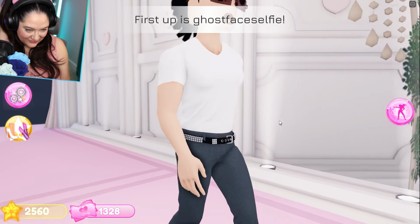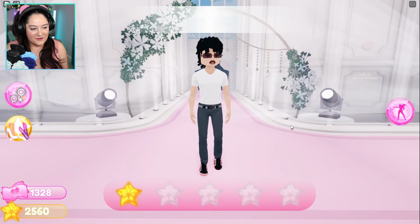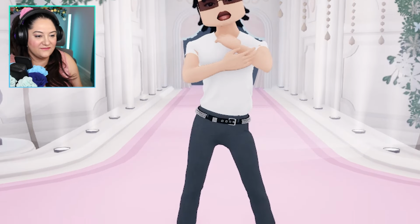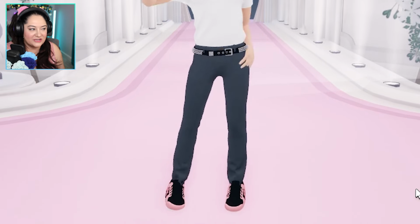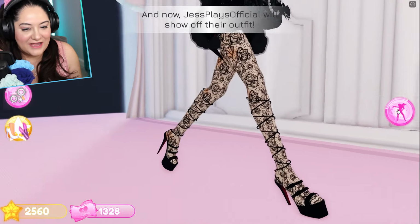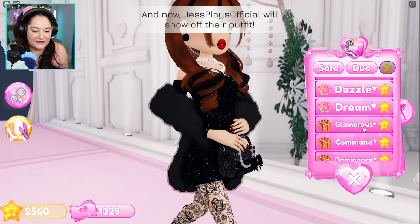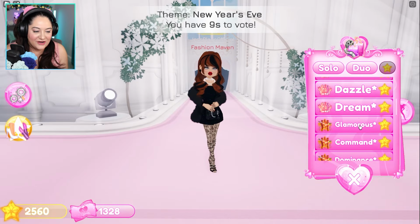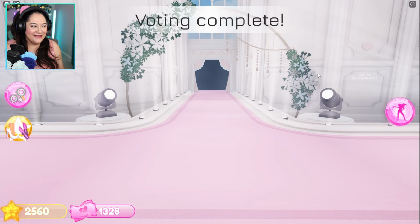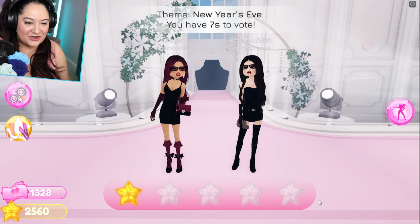Okay, so this New Year's outfit, we've got a white t-shirt and some jeans and some trainers. I mean, yeah, 4 stars. I feel like someone would wear this for New Year's. It's comfortable, it's fun. You can dance in it. Nice pose. Next up is me. I'm so ready to dance. Let's go. Glamorous. Dominance. Iconic. Okay, bye.